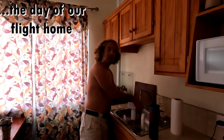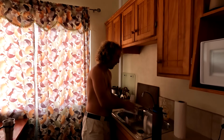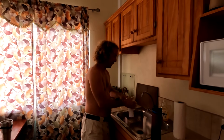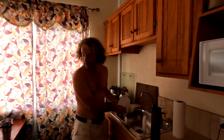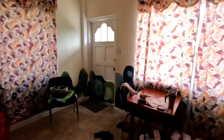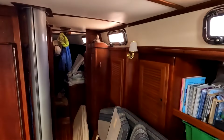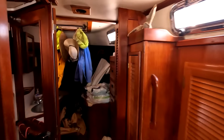All right, so it's the morning of our flight. We didn't do too much yesterday. We just lazied around because we were a day ahead. And today we're here washing up our last few things. We'll carry them back to the boat and then we're all packed now. That's it. We got everything back on the boat, everything set up to be gone for a few months.